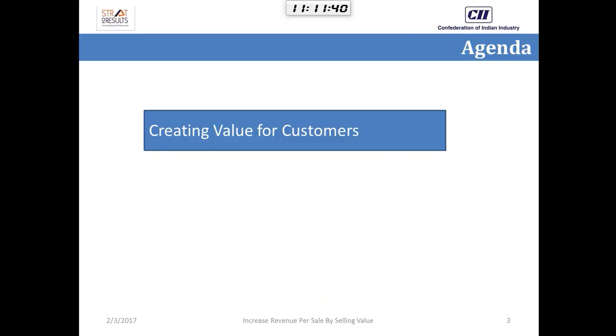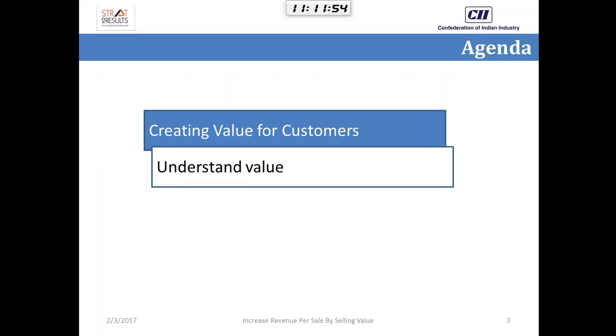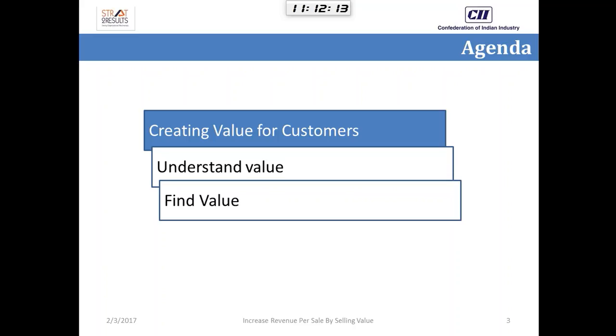But getting to specifically today's agenda, I want to talk about 4 things. Or rather, let me say 3 things. Creating value for customers is the primary objective. But to do that, I think one of the key things that we need to do at this stage is to understand what that value is. What do customers value? How do you define value? What kinds of value are there? Who are the consumers of value? These are all some questions that often come up and must be answered.